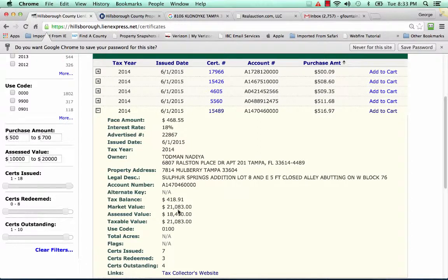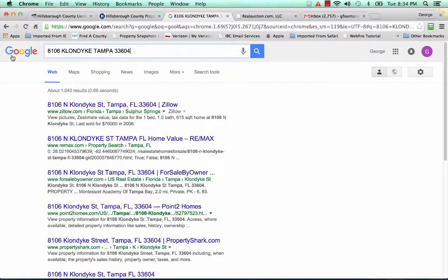Oh, this is not bad. 21,000, 18,000. That's not bad. There have been 7 certificates issued, 3 have been redeemed, and 4 outstanding. It's $516 to buy this lien, and on the surface, this one looks pretty good. So really quickly, I'm just going to copy the property address and see if we can find it in Google.